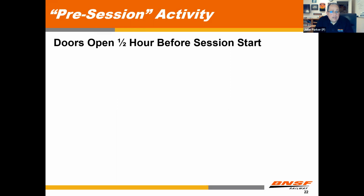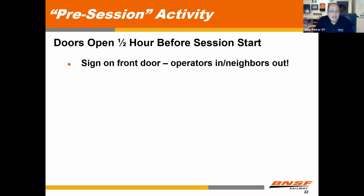And I always open the doors a half hour before the session start. That's in my note, what time the doors open. I do have a sign I put on the front door. A lot of operators show up early, and if they show up before this half hour, they'll probably catch me in my pajamas, and that's never a good sight. So when they see the sign on the door, they can come in, and it keeps the neighbors out.